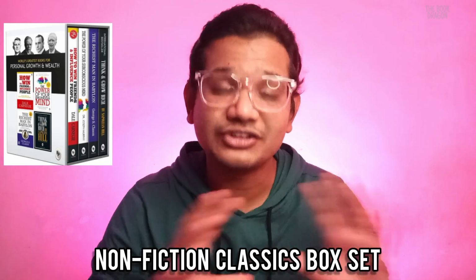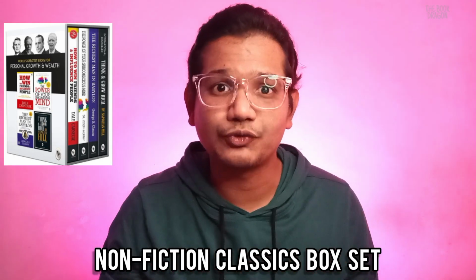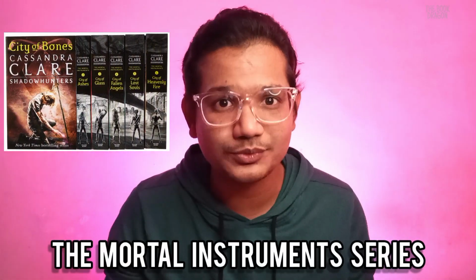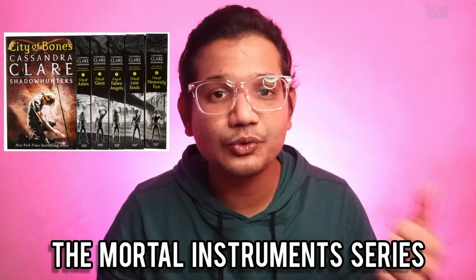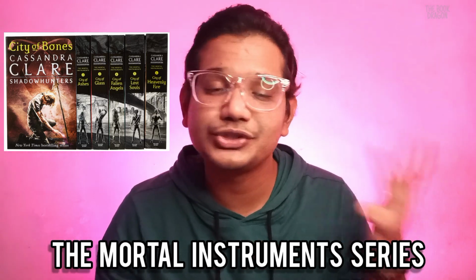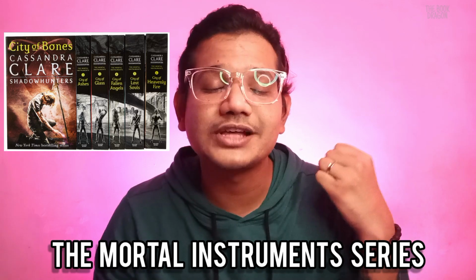Trust me, if you buy and read all these 4 books, they'll be of great benefit for you, and they are classics for a reason. Then we have 2 of my most favorite series, of which the first one is the Mortal Instruments box set by Cassandra Clare. It is a collection of 6 books, and they are City of Bones, City of Ashes, City of Glass, City of Fallen Angels, City of Lost Souls and City of Heavenly Fire.